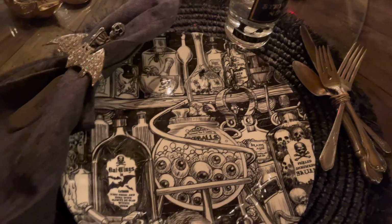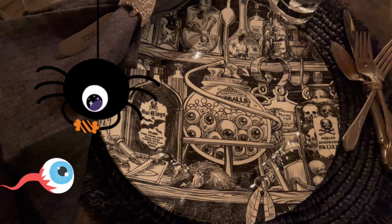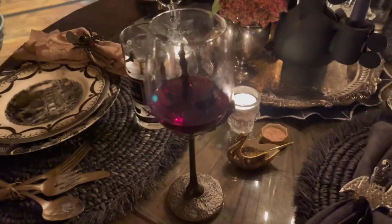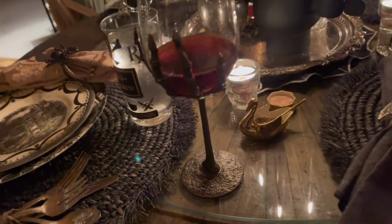The plate, this is a different version from the same set. I like this one with the eyeballs in it. I try to mix and match. I don't let myself get stressed out about things. If I can't find a whole set of something, I will just, for example, this is bronze and I only found the one. I like mixing metals.